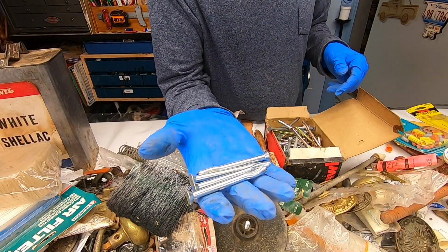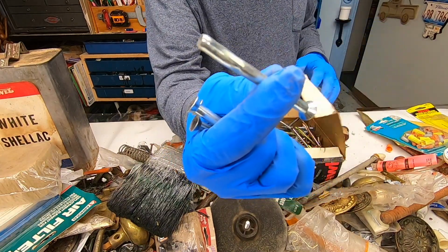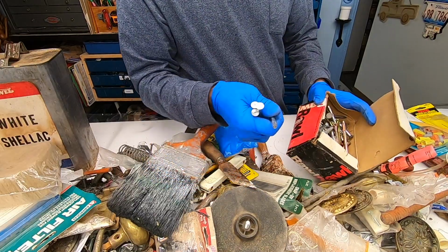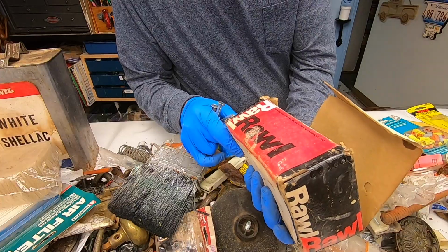These spike-looking nail things are round-head split-drive anchors for concrete. You drill a hole and pound them in. Once they're in, they are very difficult, if not impossible, to remove. The value of this box alone is about 30 bucks.